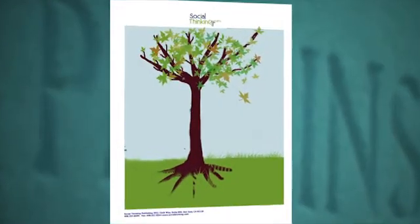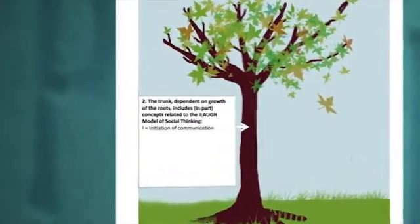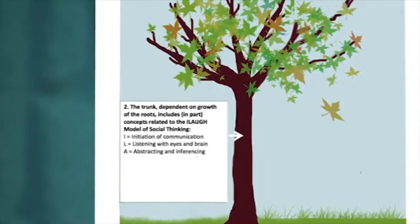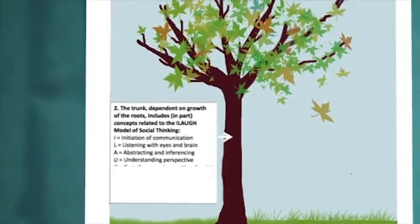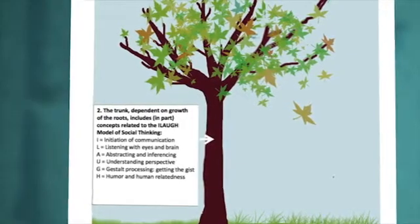And it's beautiful that she's really explicitly taught and brought the roadmap up of what that is. So not only have we taught about the root structure, now we're thinking about the trunk of the tree, what really drives all those surface skills we're talking about. Again, we see the graphic of social learning depicted as a tree. ILAUGH is an acronym for the skills that make up the trunk of the social learning tree, and we see the words that correspond to the 6 skills related to the ILAUGH model of social thinking.